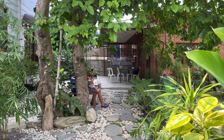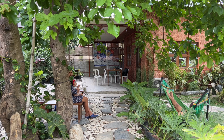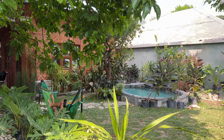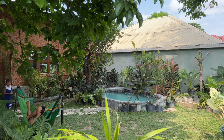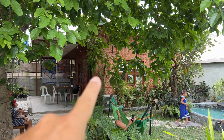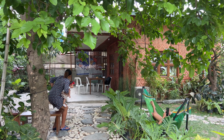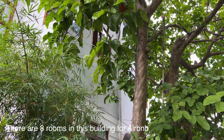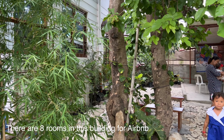Here it is. But we're really interested in this area here because of the Easter egg hunting that we're going to be doing tomorrow. This is how it looks. There's the little Nipa-Style house there. And this right here, I think, is basically the people who own this property. Hi, Pipa.